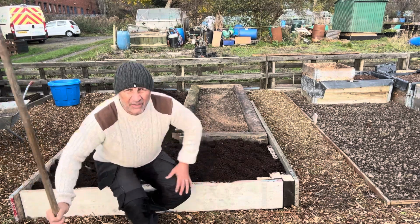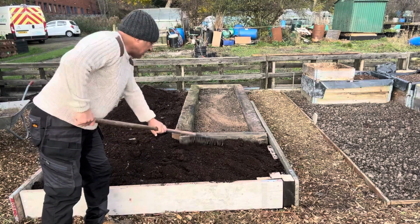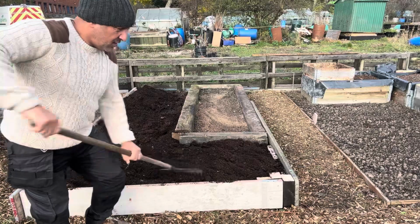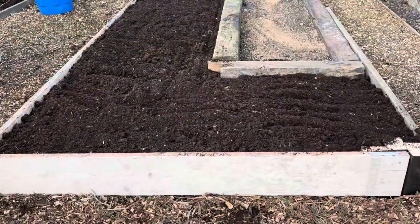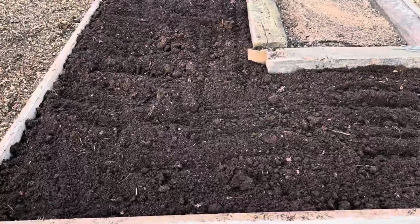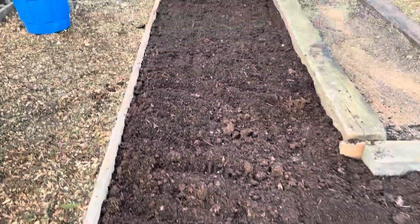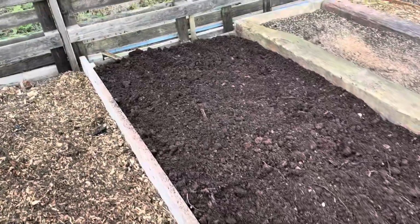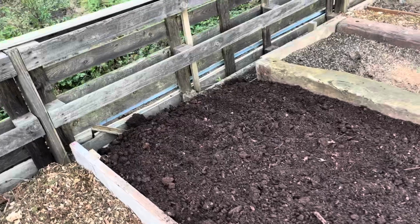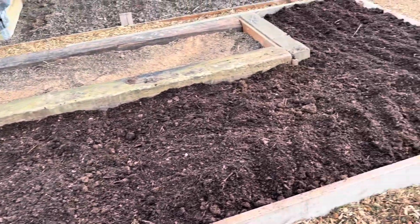Right, I'll get this finished and on to the next one. So there we are, all raked out, nice and level. I can sit there over winter now, and if the trees don't grow in that, then they won't grow in out.